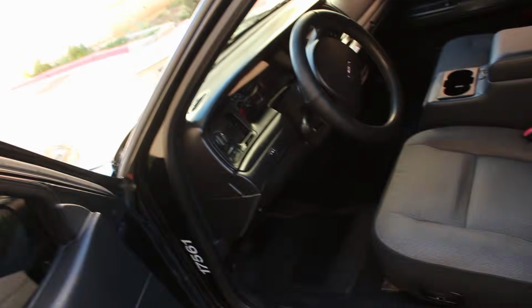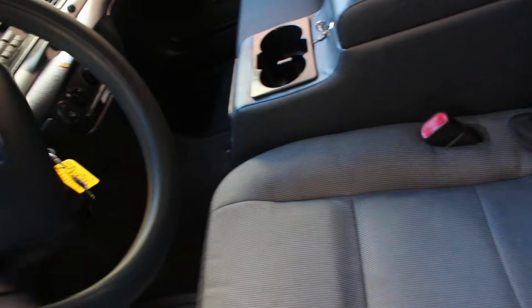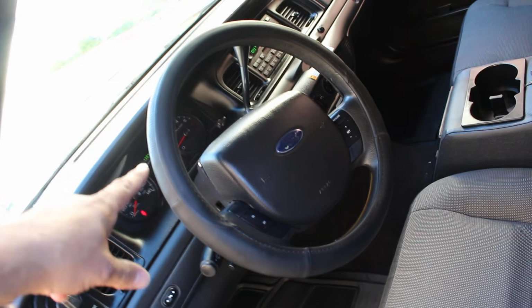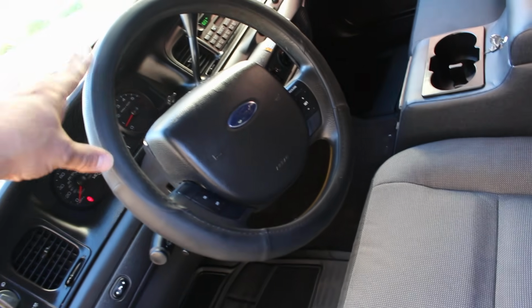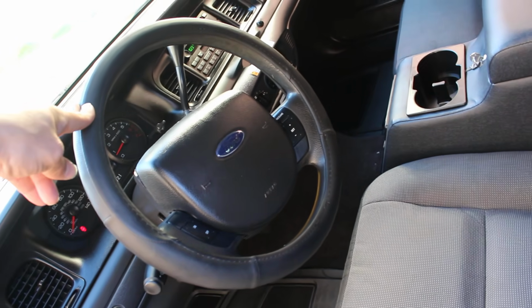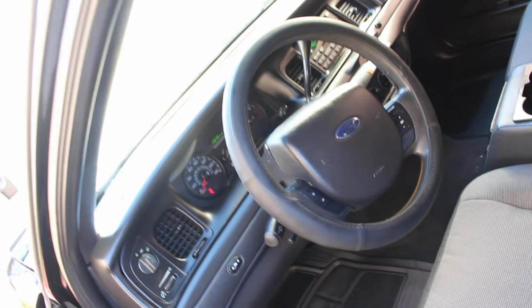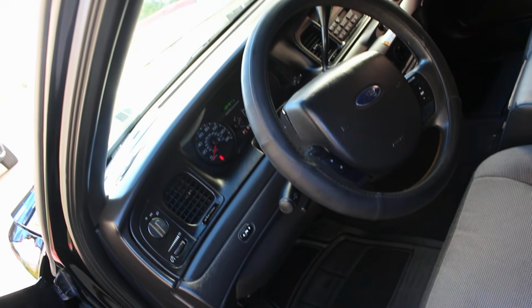I'm sorry, guys. Steering wheel, as you guys can see, I will be honest, it does have some wear. This is why I put a cover on it. I could not find you a steering wheel online that was decent, so I put a steering wheel cover.